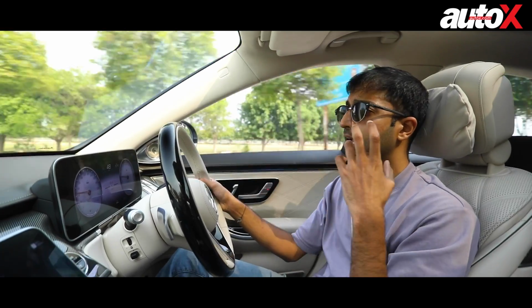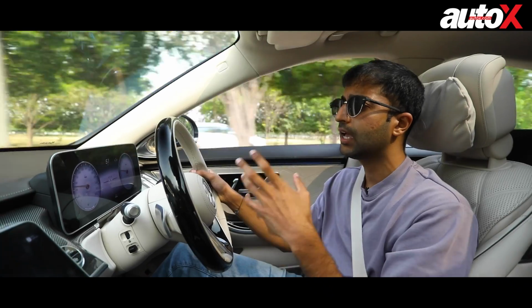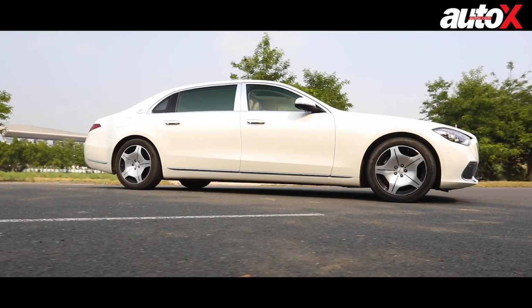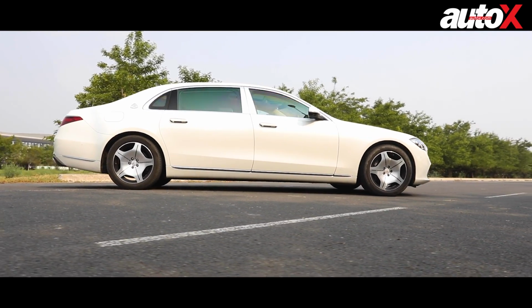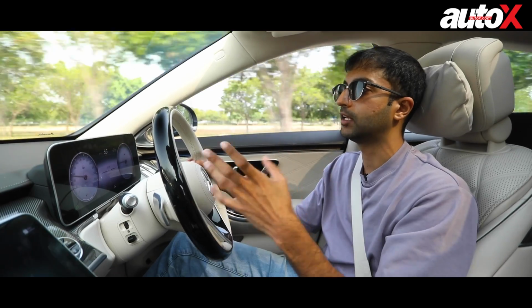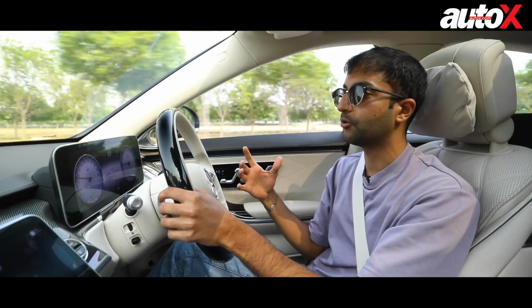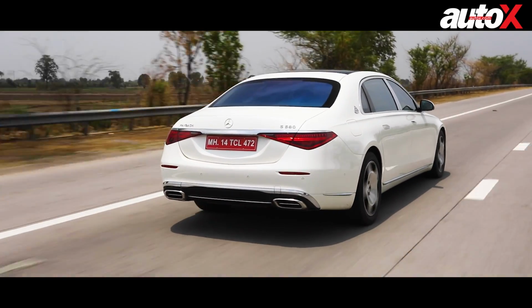But aside from that, it's fairly easy to judge the size of this car. It's not too much of a hassle in traffic. And I think a plus point of that is the fact that it looks sort of unassuming to most people on the outside. It is, of course, very big. And if someone takes a second look at the car, they'll straight away know this is not a normal S Class. But it doesn't really scream for attention. So there's no bikers swarming around you or people trying to cut you off. So all that makes this car fairly easy to drive.